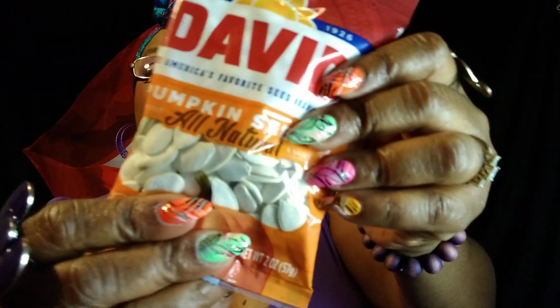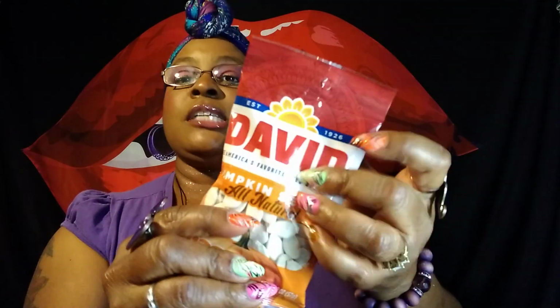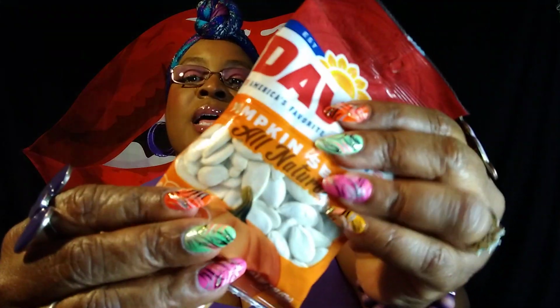Okay, guys. One more thing. Last but not least. I love David's sunflower seeds, but I found some David's pumpkin seeds, all natural. I love pumpkin seeds. I don't think I've ever seen pumpkin seeds in the David's brand. But there you have it. Okay? Pumpkin seeds. I love these. Okay? All right. So, that ends it for my Spencer and my Dollar Tree haul.